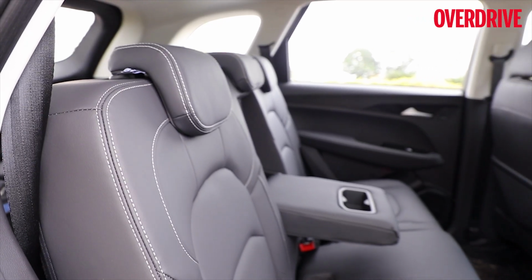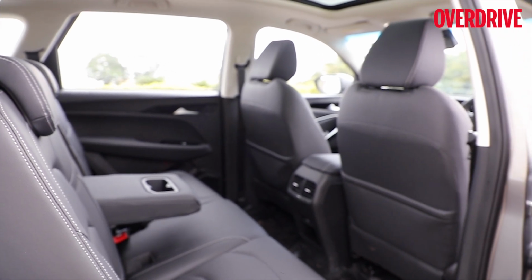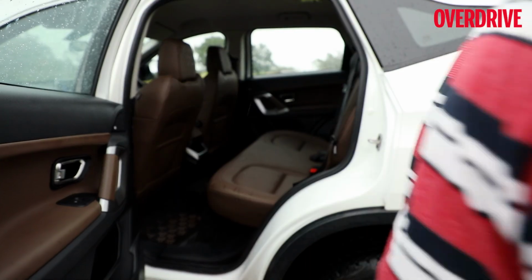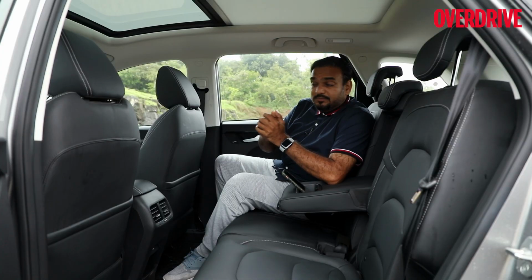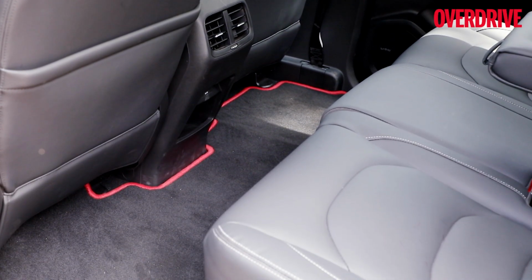The space here is comparable to that of the Harrier. Ingress and egress, slightly better here in the Hector. In the Harrier, because of those fat rear wheel arches, getting out of the car is a bit of a problem if you're a shorter person or even for old people. In here, it's much better. You get a rear AC vent, you get a fast charger as well. The space is nice and good.